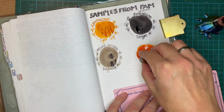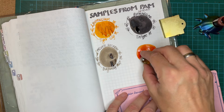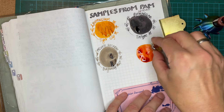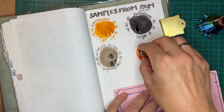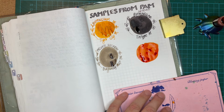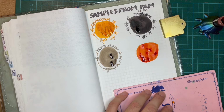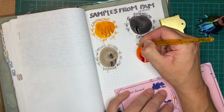Whoa, this is Monteverde Fire Opal. I've heard about this ink before. I've seen some people, I actually don't want this to be anything else but a circle. Why am I always making it different? This ink obviously has been around for a while, and I've heard about it. I've never had the opportunity to try it. You know what it looks like to me? Persimmon. Yeah, Monteverde.